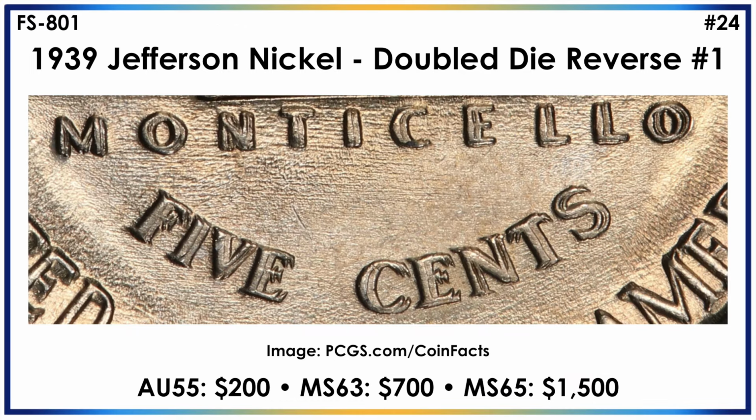And then right here we have a double die reverse on the 1939 Jefferson nickel. This is pretty well known, a bit more common, and there's some serious doubling here. So I think it's also a fun collector coin if you want to buy it as a nice example of what doubling on a Jefferson nickel would look like. It'll be a little more expensive than some of the other ones that I talked about in this presentation, but super seeing double vision on the Monticello, same thing all through the 5 cents, and 200 plus. Again, if it's super worn, it'll be cheaper, so maybe that's a good target if you're just looking for something fun to add to the collection.